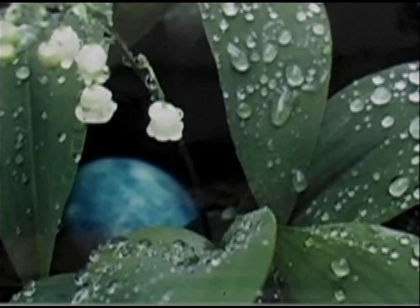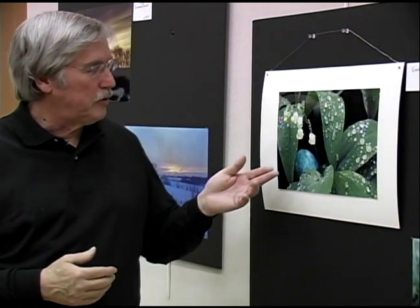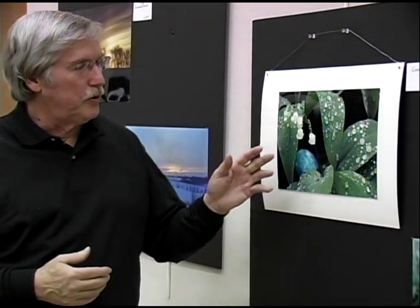And for this particular photograph, I used a Nikon with a macro lens. I took 3 or 4 different images, and this was the best of that particular moment.